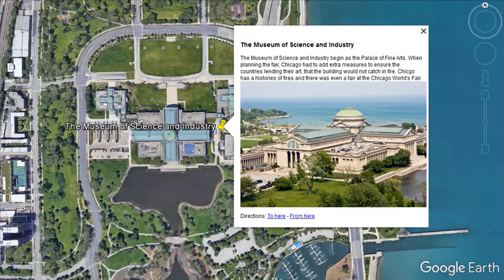It actually first housed the Field Museum, but the Field Museum moved to a different location, and then the Science and Industry Museum moved on in. So you've got a better picture of it on the right of today, and to the left you have an aerial view of the Science and Industry Museum, or as it used to be known, the Palace of Fine Arts.